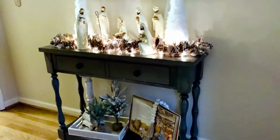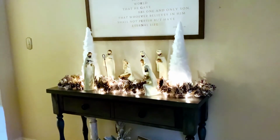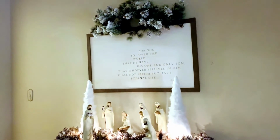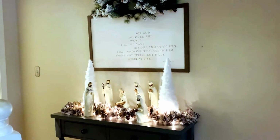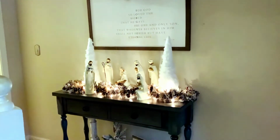This is the finished table and I love the look of it. This is how people will be greeted when they come into my home this season. I love that they will see this verse and hopefully be reminded of the true blessing and gift of the season and just feel God's love and the joy of Christmas from the moment they enter my home.